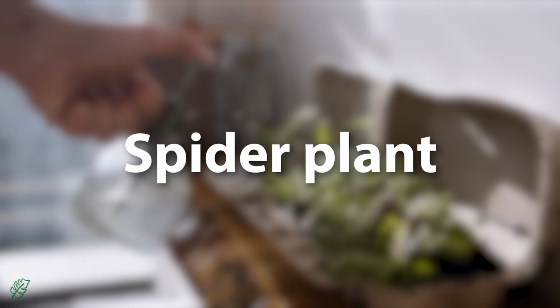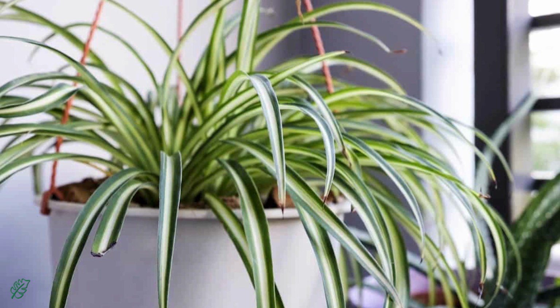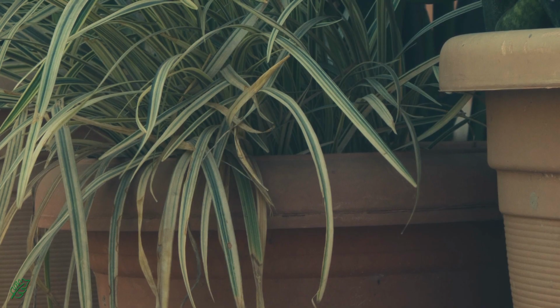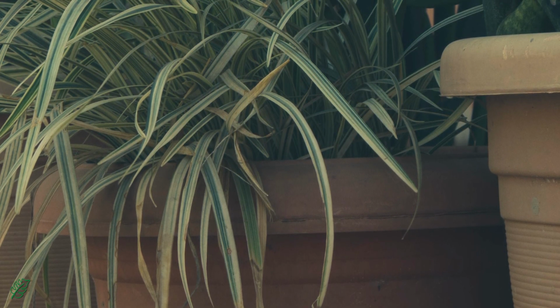Number 1. Spider plant. Chlorophytum comosum, also known as spider plants, is a type of evergreen herbaceous perennial plant in the genus Chlorophytum. They can grow up to 45 centimeters high and produce long, narrow leaves which are clustered at the tips of thin stems.